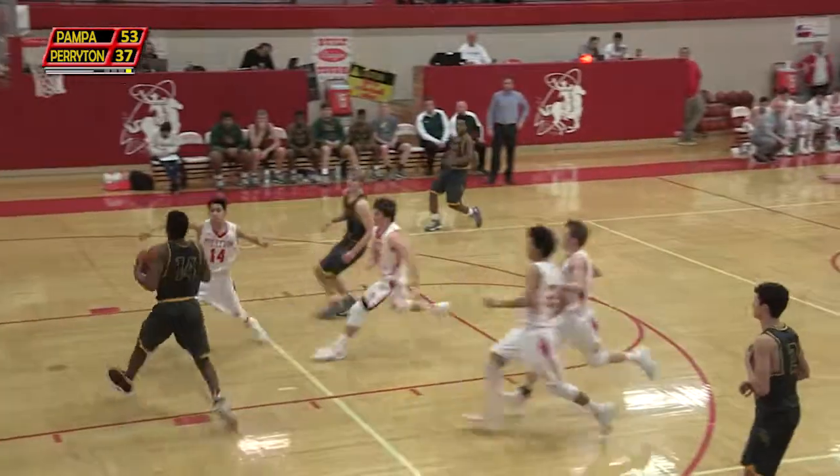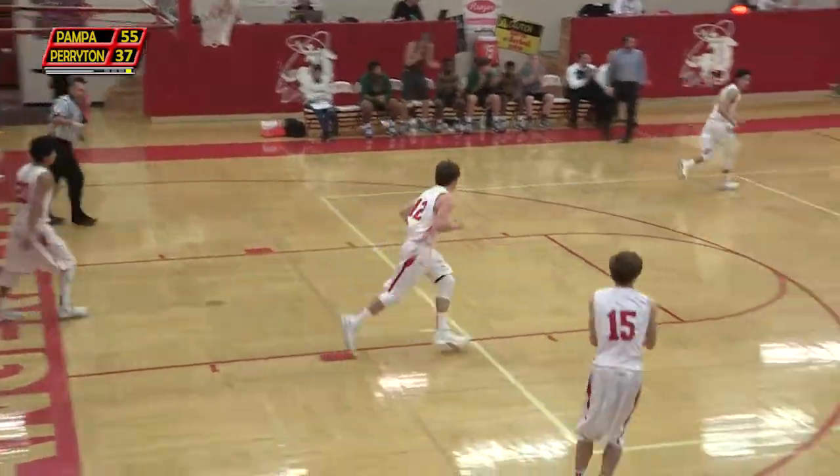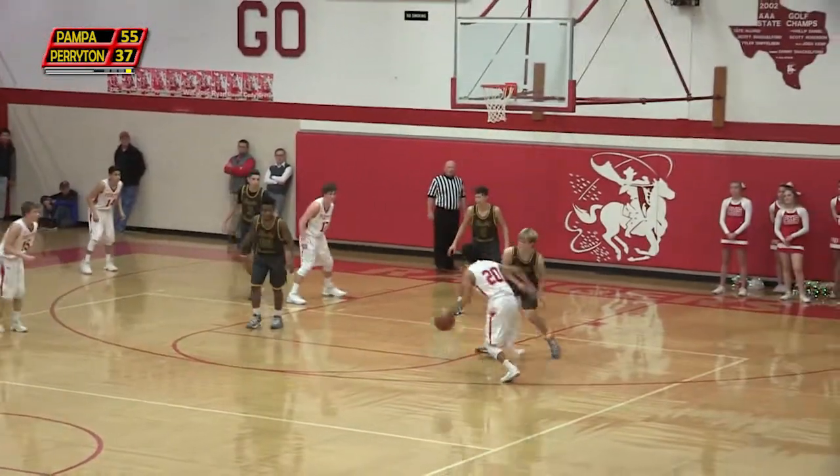Here's Floyd into the front court, finds Darrell Fields open. Braxton Floyd with the assist. Darrell Fields with the basket. That's 8 for Fields, 55-37.